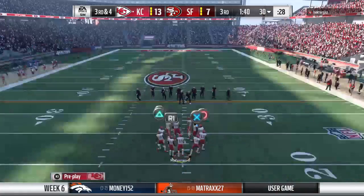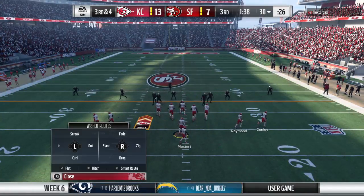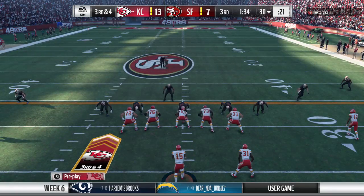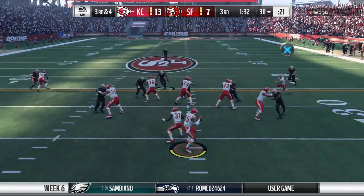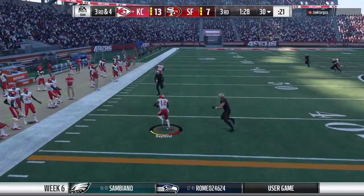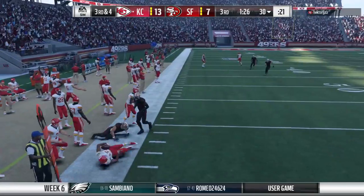The Chiefs on 3rd down. Just 1 for 5 to this point. This is 3rd and 4. They fake the give. Now Mahomes. Quick hitter here. It's complete.